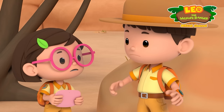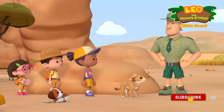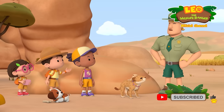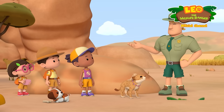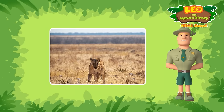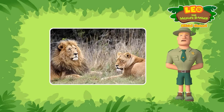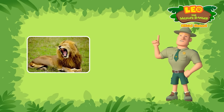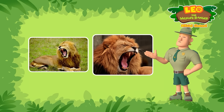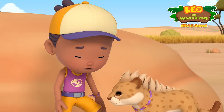Stop right there! Ranger Rocky! How long have you been on that boulder? Long enough to listen to your plan. It is way too dangerous. In a pride, lionesses do most of the hunting, while male lions help keep the pride safe. With their big, sharp teeth, they're not to be messed with. Zumi could be in great danger. Sorry, Zumi.